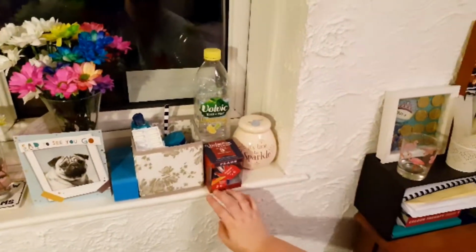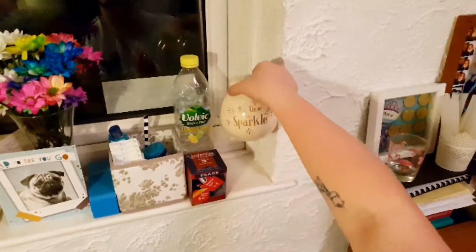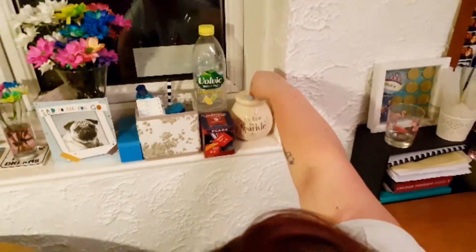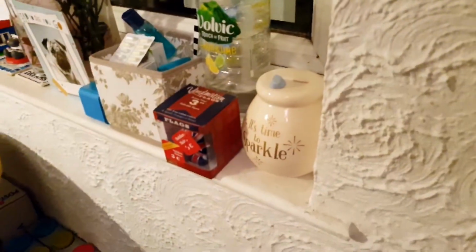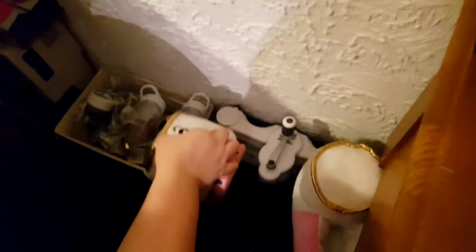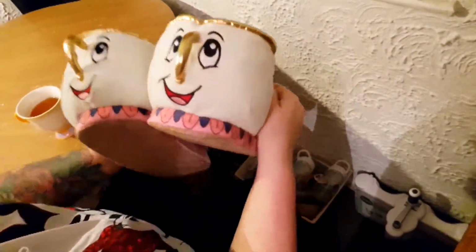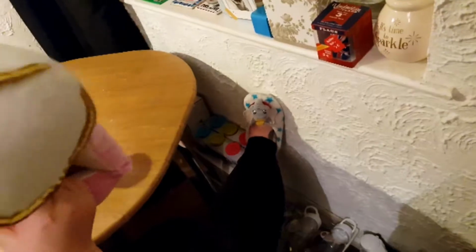The flag sits there, and then I've got a little jar with nothing in. My money jar. We robbed it. With a blob of blue tack, because I use that daily, and I'm forever losing blue tack. On the floor behind me are my chip slippers, because I usually wear them, but today I'm wearing Dumbo ones instead. So they just usually sit there. My Sizzix sits on the floor just there, because it's just in the way.